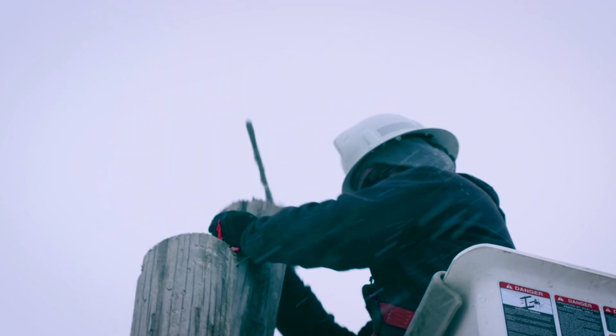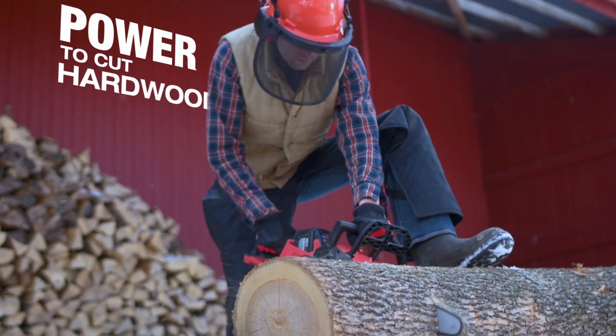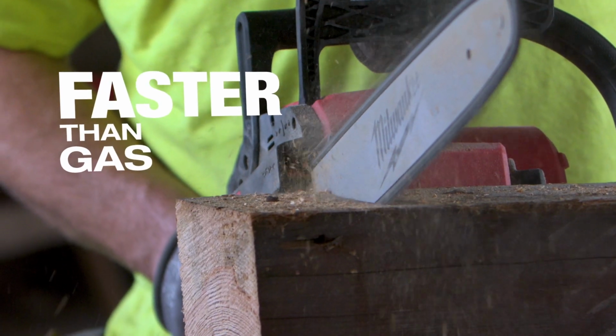It actually performs better than we thought the gas ones do. The Milwaukee chainsaw lets me cut any kind of hardwood, any diameter that I run up against. It cuts faster than a gas. The Milwaukee chainsaw cut really fast, really swift through the big timbers that we're using on this job site.